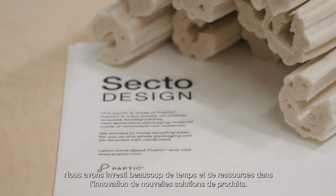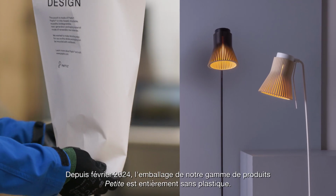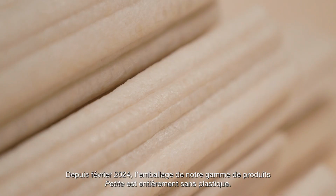We have invested a considerable amount of time and resources into innovating new product solutions. As of February 2024, our Petit product line packaging is completely plastic-free.